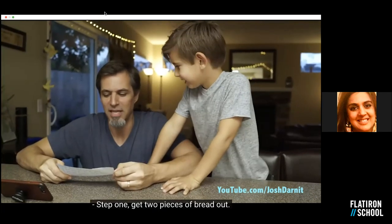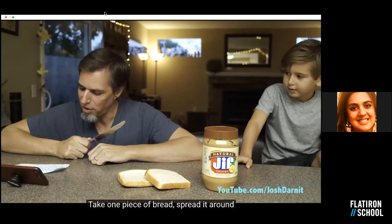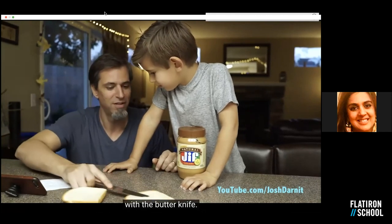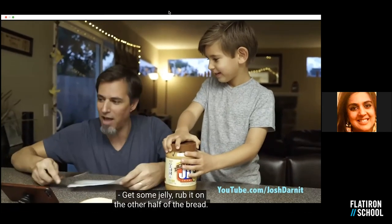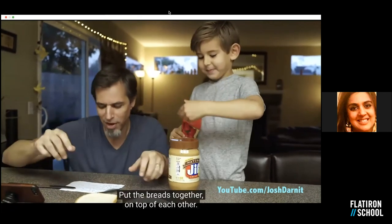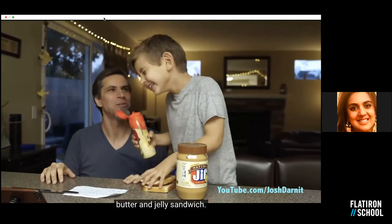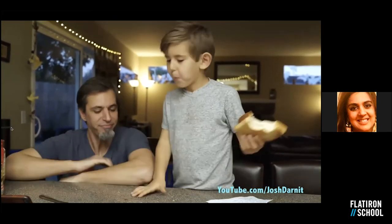Step one, get two pieces of bread out. Got them. Get a butter knife and get some PB. Take one piece of bread, spread it around with the butter knife. No, Dad, with the peanut butter. I'm just doing what it says. It says, take one piece of bread, spread it around with the butter knife. Hold on. Get some jelly, rub it on the other half of the bread. Dad, open the jelly. Well, it doesn't say to do that. Put the breads together on top of each other. Take a big bite. This doesn't taste like a peanut butter and jelly sandwich.